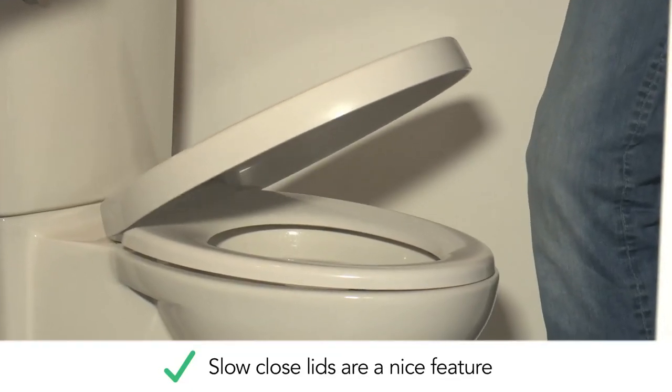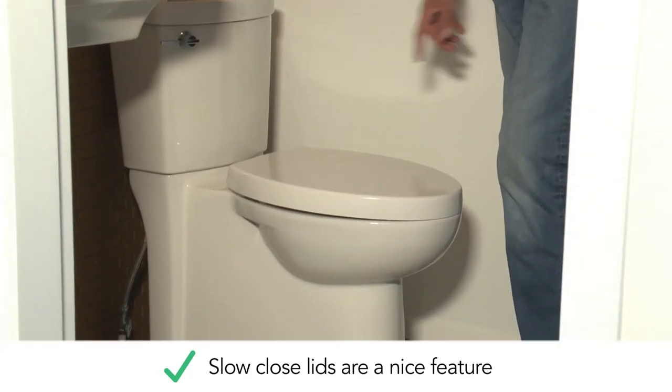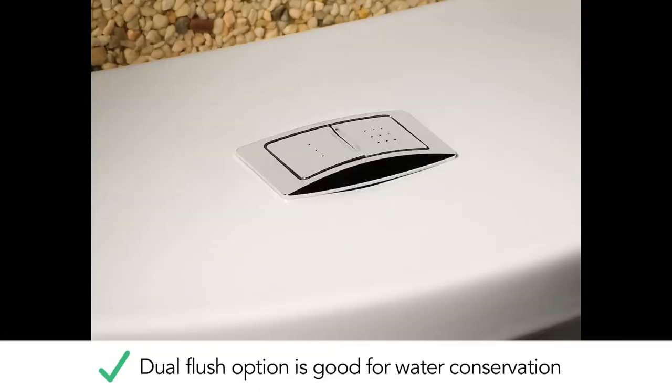Also, have a look, see if it's a slow-close lid. That's not that important because it can be added later. Another really nice feature is if the lid can be easily removed for cleaning. And depending on whether or not you think there's a water shortage in your area, you might want to check for the dual flush options.